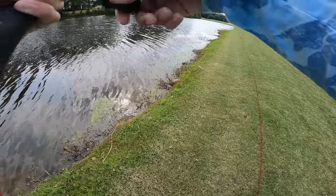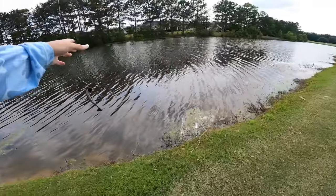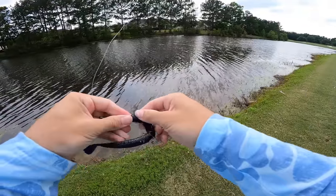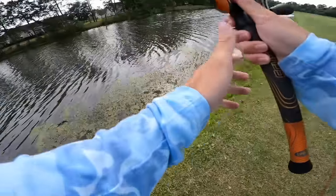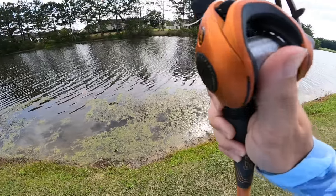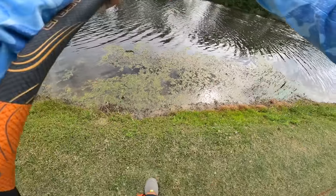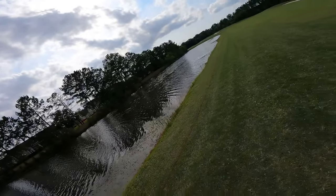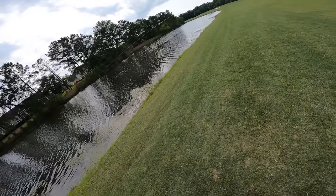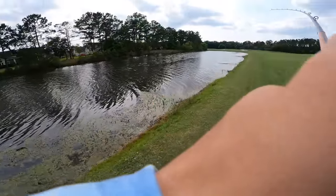Oh, that's a small one. It's got to be. Yeah, that's got to be a small one. He grabbed it and started walking with it. But I felt tick, tick, tick, tick. It's just like a big Senko, you know what I mean? I caught him all the way on the other side. Oh, I was about to say, I can't tell if he's big or not.